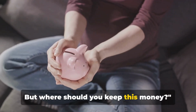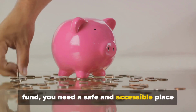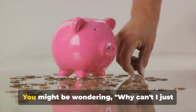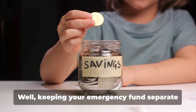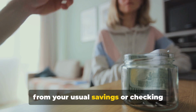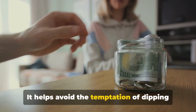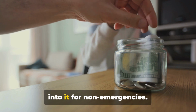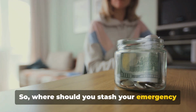But where should you keep this money? Now that you're building your emergency fund, you need a safe and accessible place to keep it. You might be wondering, why can't I just keep it in my regular savings account? Well, keeping your emergency fund separate from your usual savings or checking account is crucial. It helps avoid the temptation of dipping into it for non-emergencies. So, where should you stash your emergency fund?